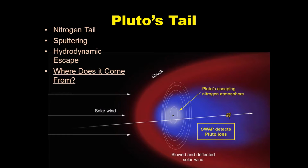There must be something replenishing it. So that's one of the big questions: where is all this nitrogen coming from? It is not possible for Pluto to be losing this much nitrogen over the billions of years. Something is replenishing the nitrogen. And we don't know what that is, whether it's some kind of upwelling from the interior or what, but it does support that there's some kind of active process happening on Pluto, because it can't just be a static process of slowly evaporating away. The numbers just don't add up.